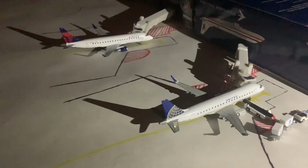And finally, for our domestic passenger services here, we have the United E-175 right there. This one is operated by SkyWest, and this aircraft arrived in from San Francisco on the turnaround. This aircraft actually just arrived in. You can see the bags getting loaded off right there. So yeah, this one on the turn from San Francisco.